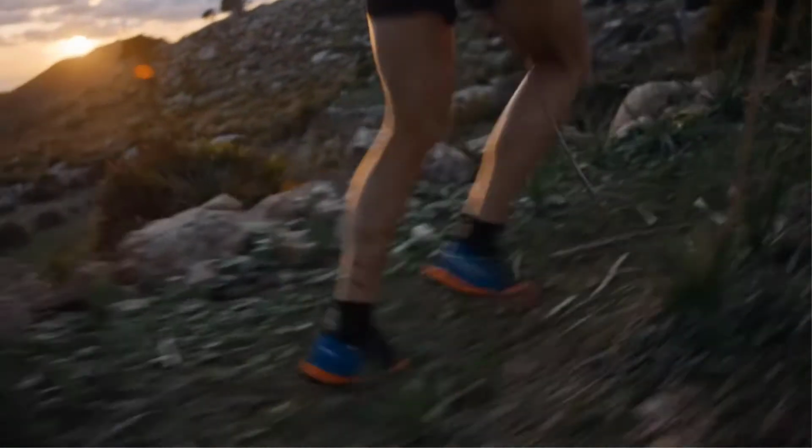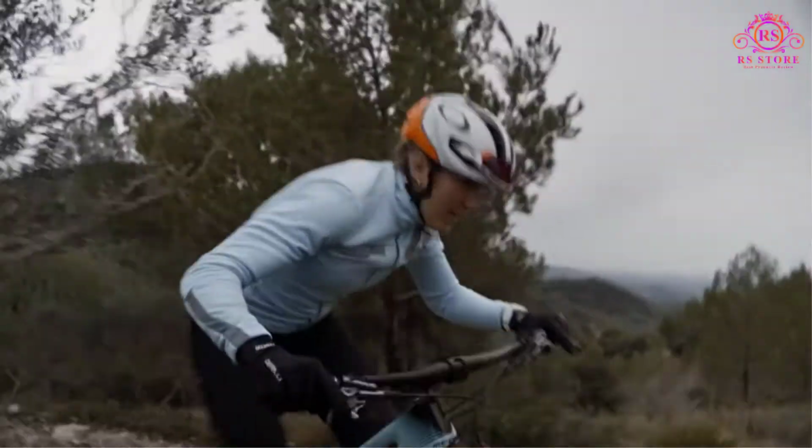A GPS watch is a powerful tool if you're looking for a convenient way to navigate in the backcountry or you want to track how much progress you're making during workouts.